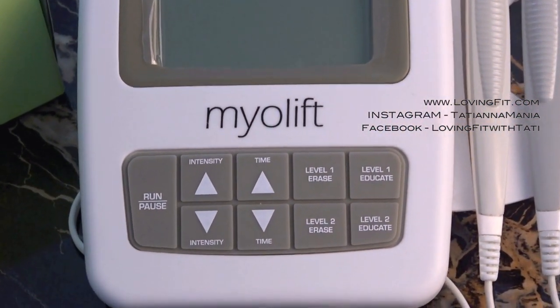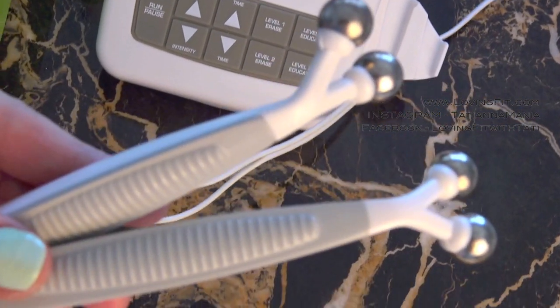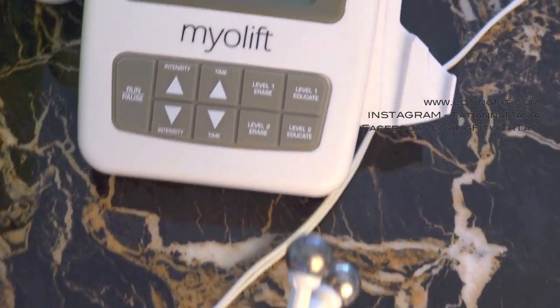It comes with these 2 probes, and this is a microcurrent device. One probe is negative, one probe is positive, and it's not something you can use on one face and the other face. You're stimulating facial muscles, shortening them. You're almost pinching them, sliding them together, and then shortening the muscle.